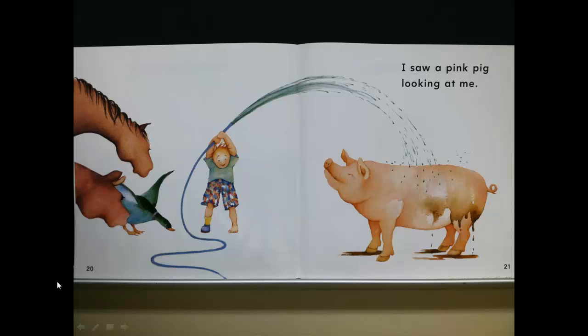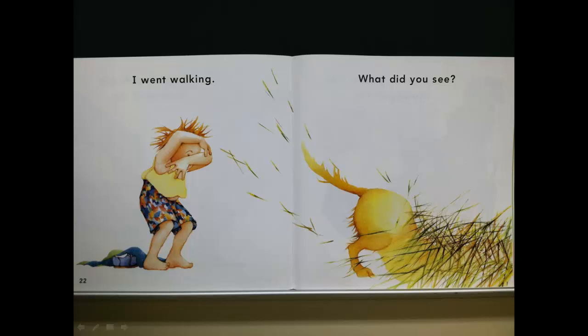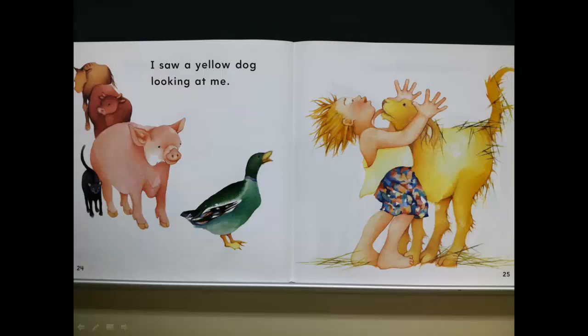I saw a pink pig looking at me. Were you right? I was. I went walking. What did you see? I saw a yellow dog looking at me.